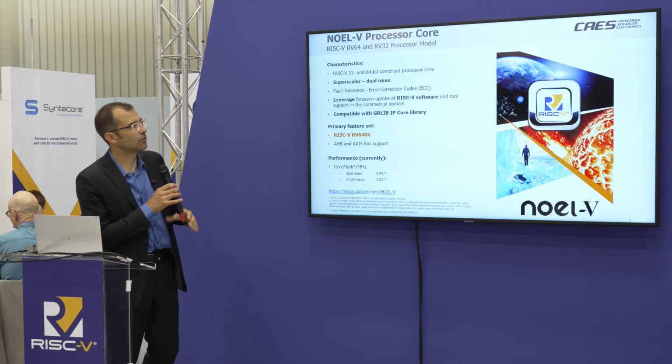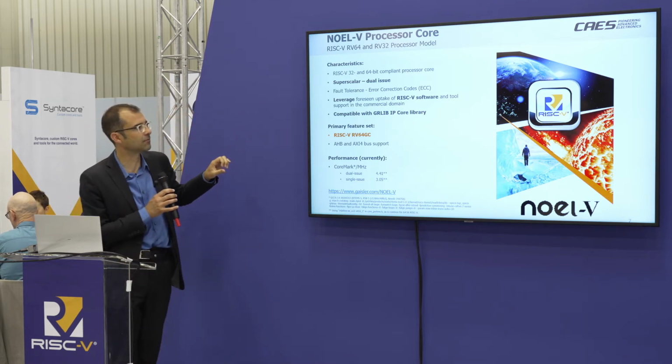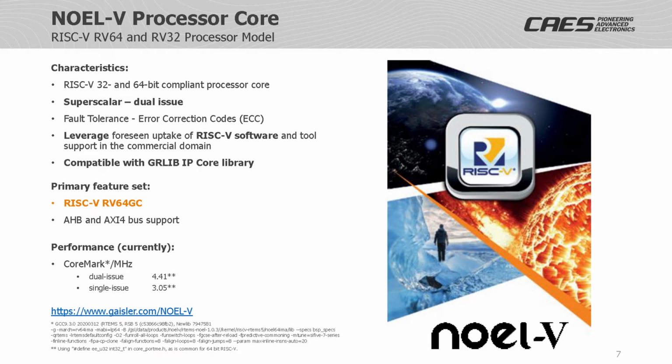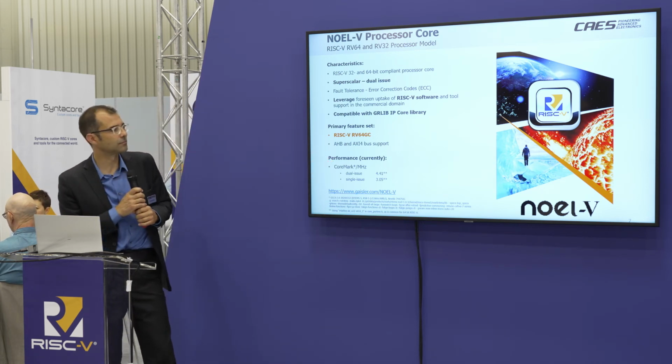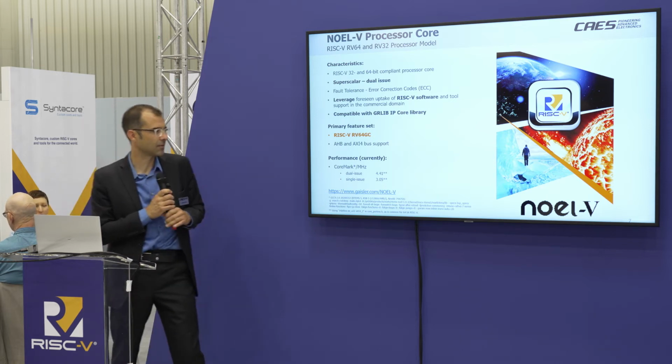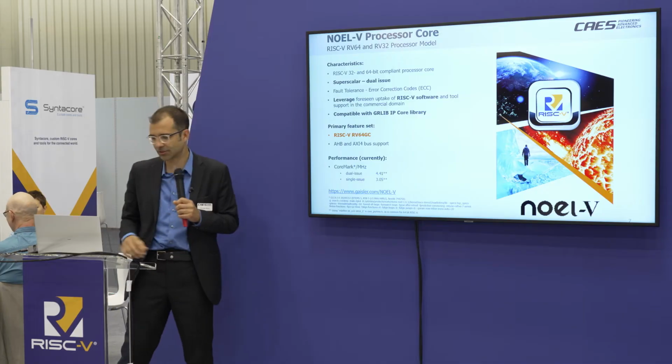Now let's look a little bit at the NOEL-V processor core. It has 32 and 64-bit profiles that we provide. It supports the AHB bus, but also the AXI bus. Here you see some performance figures that we achieved. Performance is always dependent on a number of things, so we've tried to make that a little bit clearer by specifying some conditions where they were achieved. If you're interested in those, please come and talk to me.